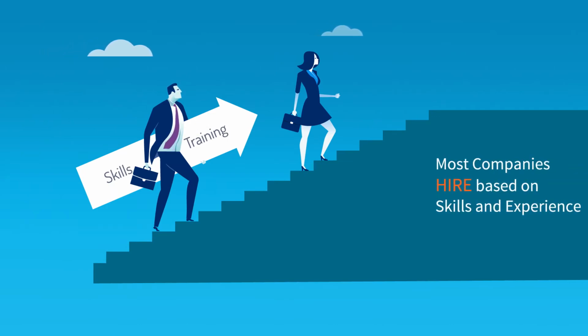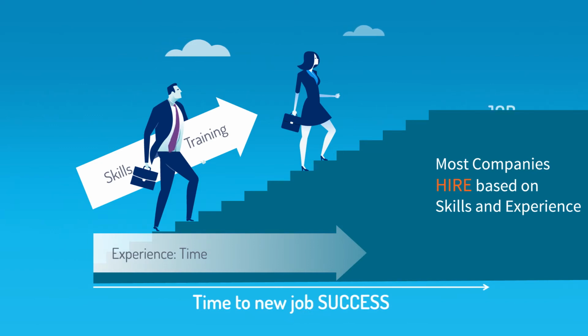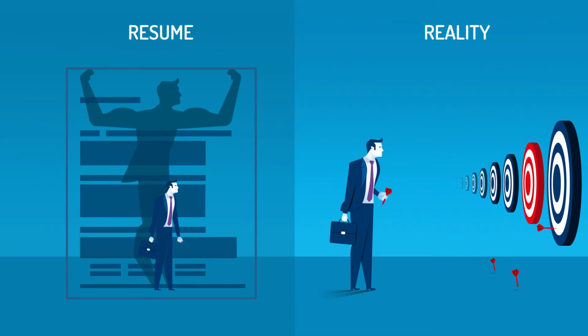Most companies hire for roles based on skills and experience, and they assume this will lead to job competence. But just because someone has the training or experience to do a job, it is no guarantee of success. What looks good on paper doesn't always translate to what works well in practice.